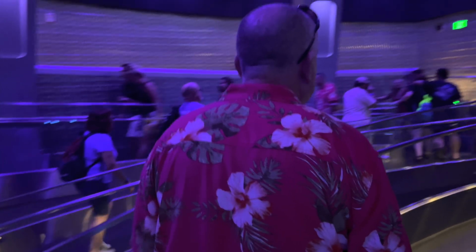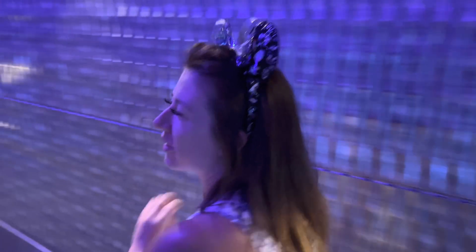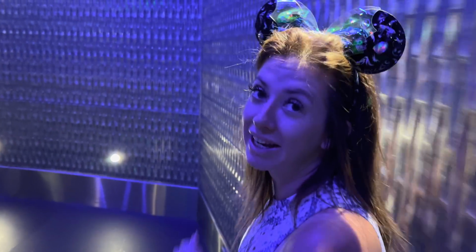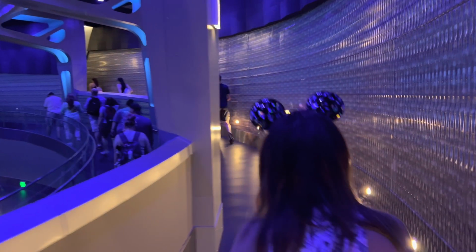Is this your new favourite ride then, Dad, in the whole of Disney or what? Yeah? Laura, is this your new favourite ride in Disney? No, I think Rock 'n' Roller Coaster still. Rock 'n' Roller Coaster still? This is amazing. And this is what, second place then? This has knocked Tower of Terror for me to second place. It is. It's pretty epic, this ride.